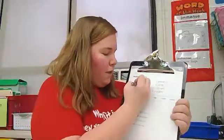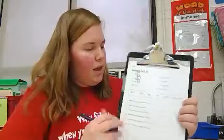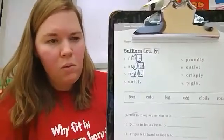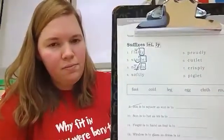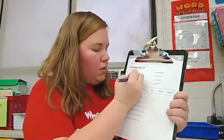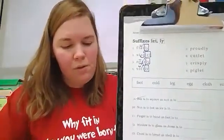For number 3, we have suffix ly, put that in a box. And neat has digraph EA. So we'll underline the digraph. The E is making the long sound, so we'll put a macron, cross out the A. And again, neat, the root word is accented. For number 4, we have suffix ly, put a box around it. And for the root word soft, the O is making the short sound. We'll put a brevy. And soft is accented in softly.